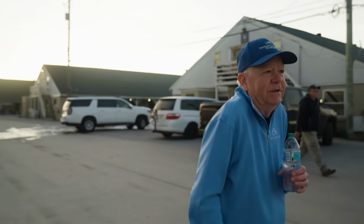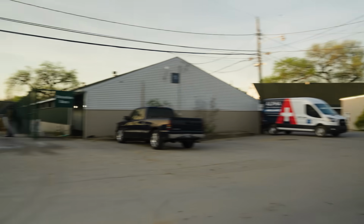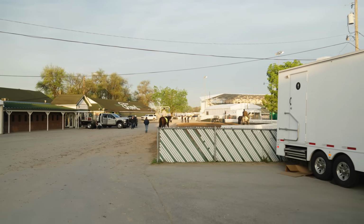And so those are the Derby horses coming out now, folks. It's an exciting time of year. As we get up here, you're going to see people love to figure out a way to get out here and watch these beautiful animals every morning.